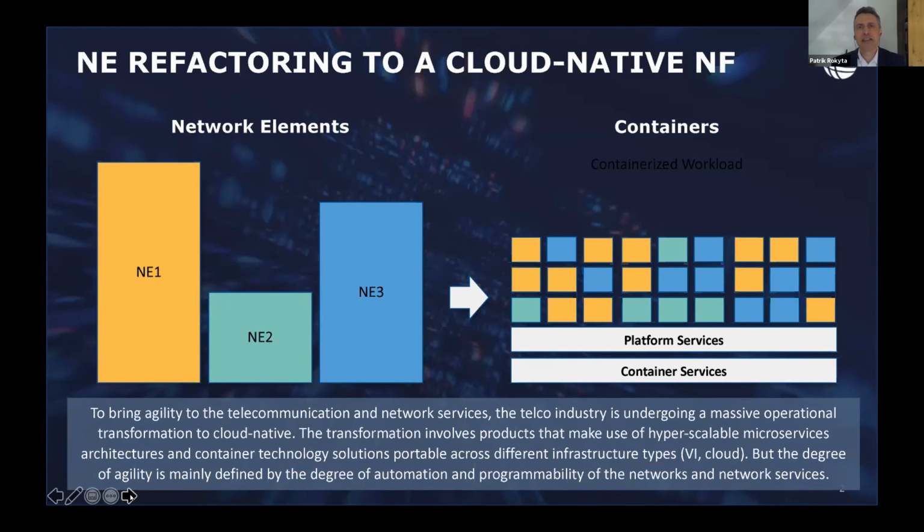And while this transformation is happening, allowing the operators to move around smaller pieces of software referred to as containers, that makes technologies or procedures like continuous delivery, test and deployment possible. The agility in how to adapt or change the communication service offering to the needs of, let's say, enterprise or residential customers, that degree of agility and flexibility is mainly dependent on how the operator and its suppliers manage to bring automation and programmability into the deployment of the networks and network services.